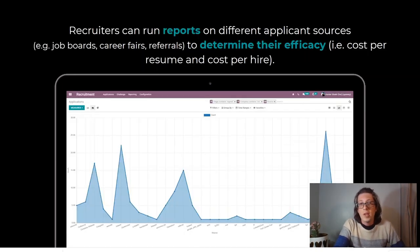So within the recruitment app, we were talking a little bit about this earlier in regards to being able to calculate cost per hire, cost per resume. Your recruiters can run reports within the recruitment application, filtering for various sources and determine the efficacy of these sources. You know, so how many resumes are you getting? How many of those resumes result in a hire? And of course, how much are you going to be spending on each one of these job boards or each one of these career fairs every single time you use them?